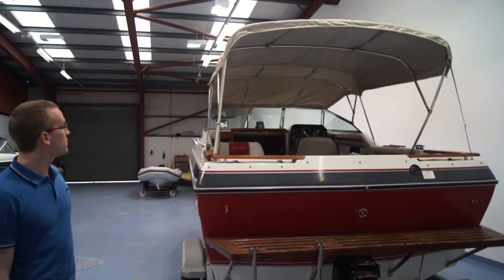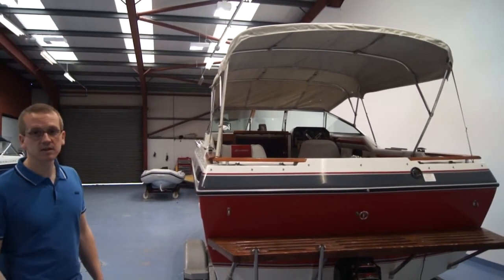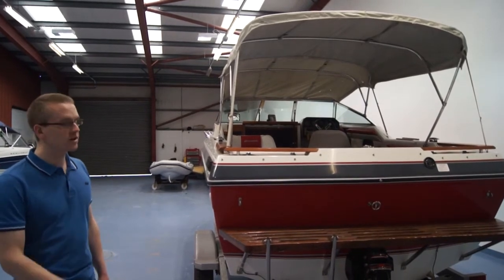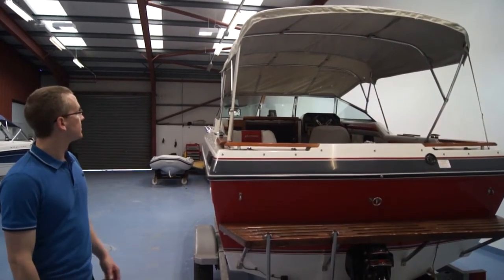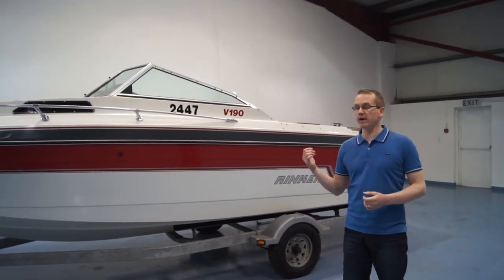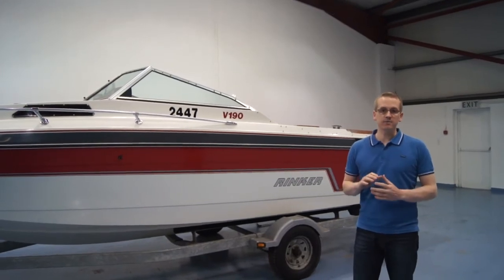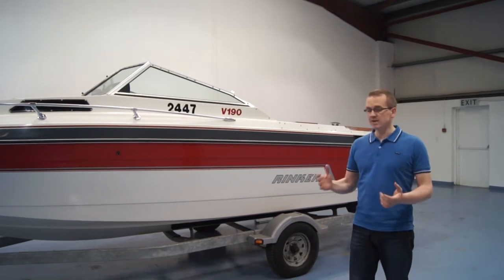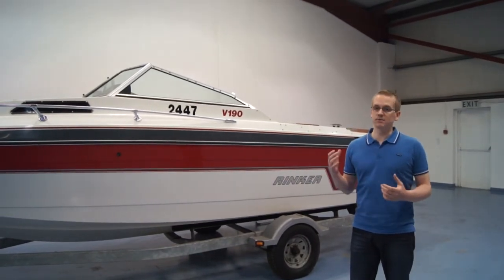So yeah, there you go. It's a good set of covers. You'll definitely be glad of them in a rain shower, that's for sure. And they're sold complete with the boat. Hopefully that gives you a good idea of the condition that this Rinker V190 is in. I have absolutely no doubt that it's the best one on the market today. A really good possibility it's the best one in existence.